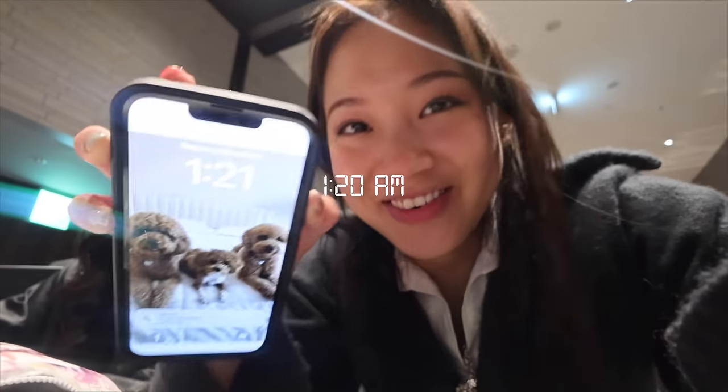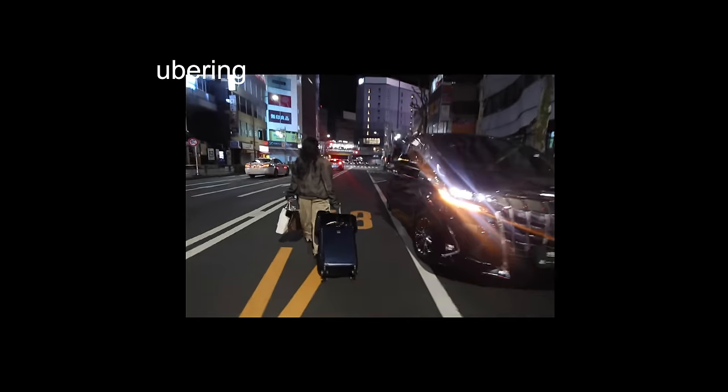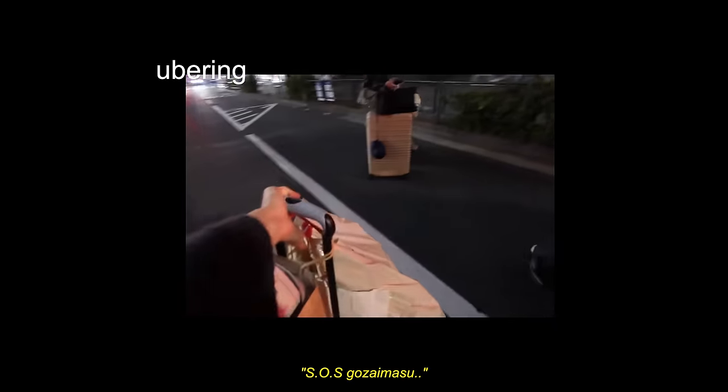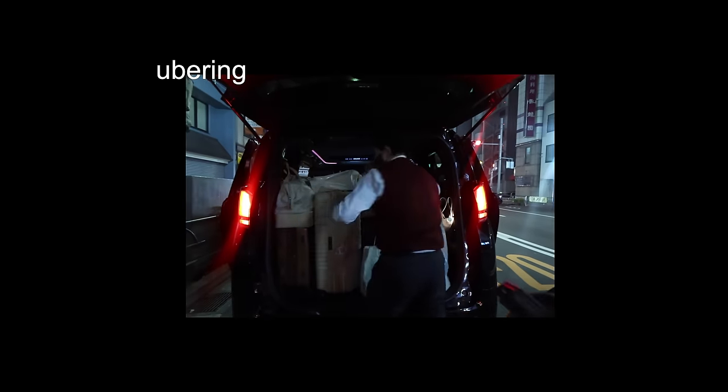We're checking out at 1:20 a.m. and we have a flight at 8:55 a.m. We have less than 9 hours left here. We're going to stay in a capsule hotel tonight, which we're so excited for. Bro, he's playing Tetris right now.